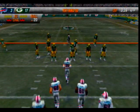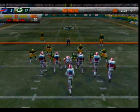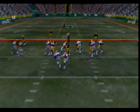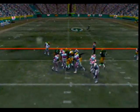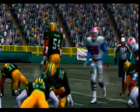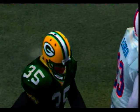First and 10. Ball on the 20-yard line. Thomas, the lone back. Sharp sends a man in motion. Hands it off to the back. Ball loose. The Packers scoop up the fumble. The ball bounces their way, and they can now hand it back to their offense here in the fourth quarter.